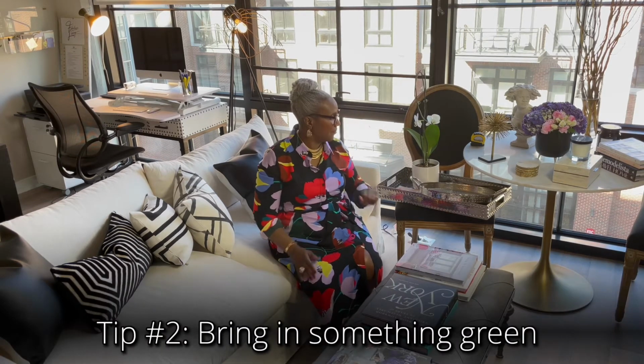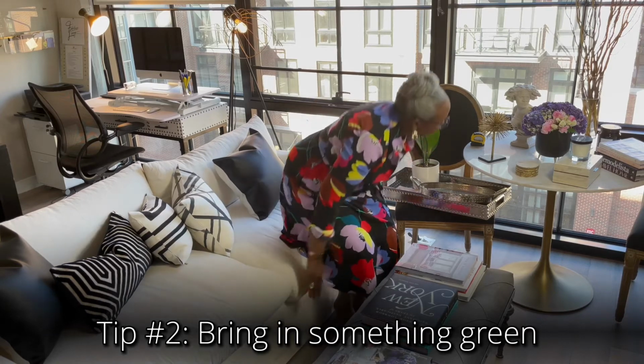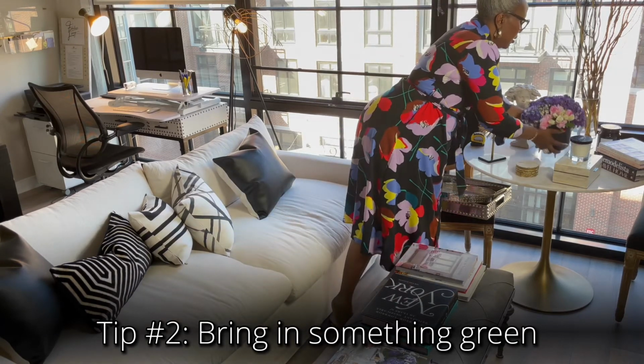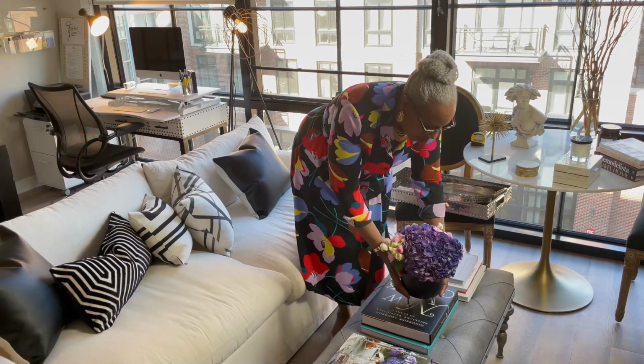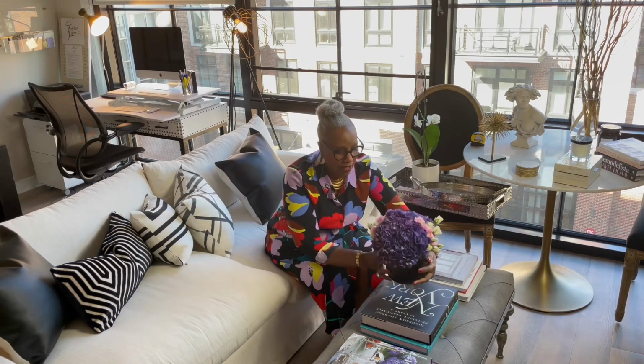Tip 2, bring in something green. So you know me, I went to the floral wholesaler this morning and I made this floral arrangement and I thought, oh my gosh, this is going to be perfect for the show today. So have some fresh flowers.